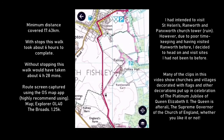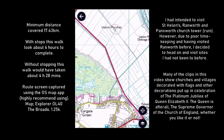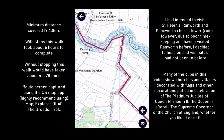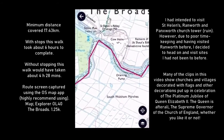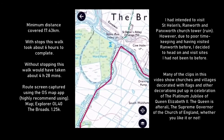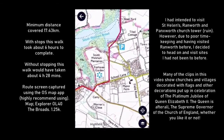I apologise for the slightly grainy quality of this screen capture. It hasn't translated well to my editing software. But as I said, the walk heads up through South Walsham marshes towards the River Bure, where we can see the remains of St Benet's Abbey over the river, and then we're heading south back towards South Walsham, lovely village.